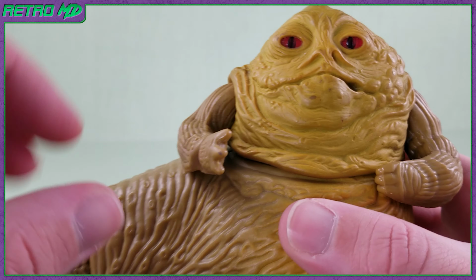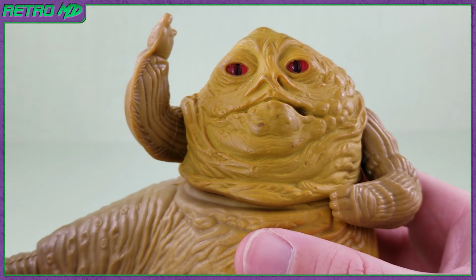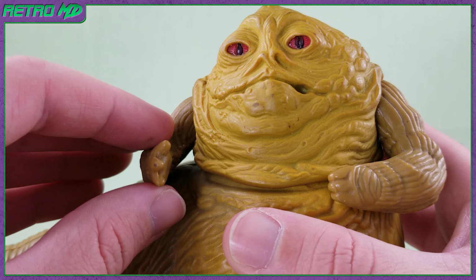Jabba has a few points of articulation. His arms are able to move up and down. By being able to move the arms, you can get him into some different poses, and it helps with the smoking of the hookah pipe.